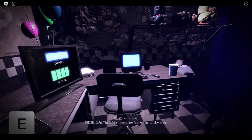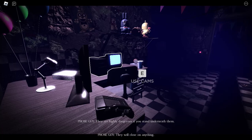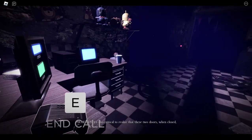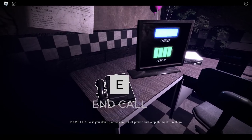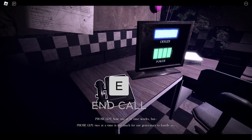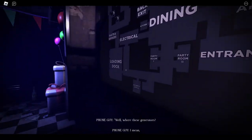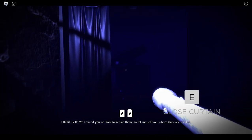Alright. These blast doors aren't anything to play with. They're not toys. They are highly dangerous if you stand underneath them. They will close on anything, so anything that's standing in its way, you can say goodbye to it. It's also critical to realize that these two doors, when closed, put an extreme amount of strain on our only two working generators. So if you don't plan to run out of power and keep the lights on, then keep those doors open. Now, one at a time works, but two at a time is too much for a generator to handle. So please, be careful. Now that may be right. A question of, well, where are these generators? Is there anything you can do about it? Yeah, you can.